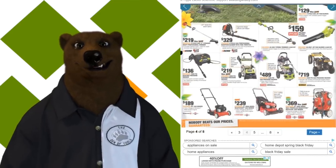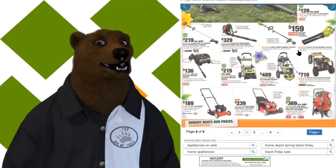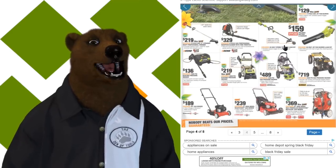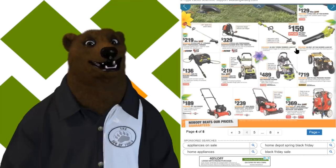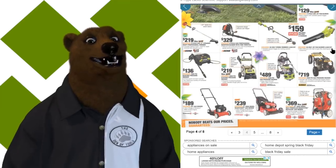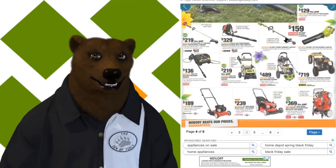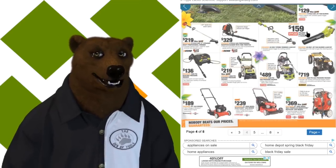Let's see what else we got here. Here you go. $159 for either of these. You got the 40-volt string trimmer and the 40-volt jet fan blower, both from Ryobi. These things were great. You'll do your entire yard with those, not a problem.